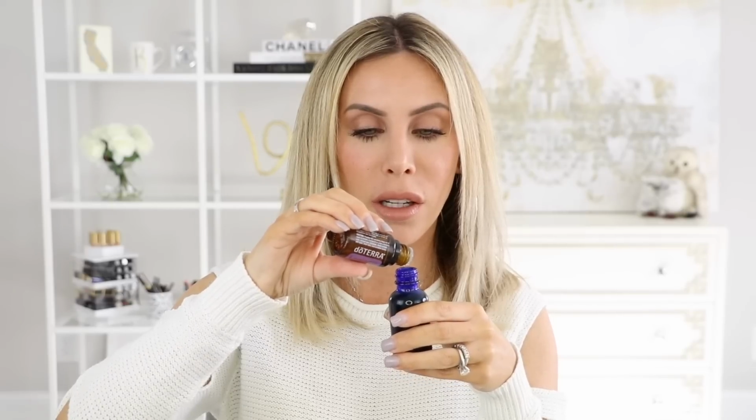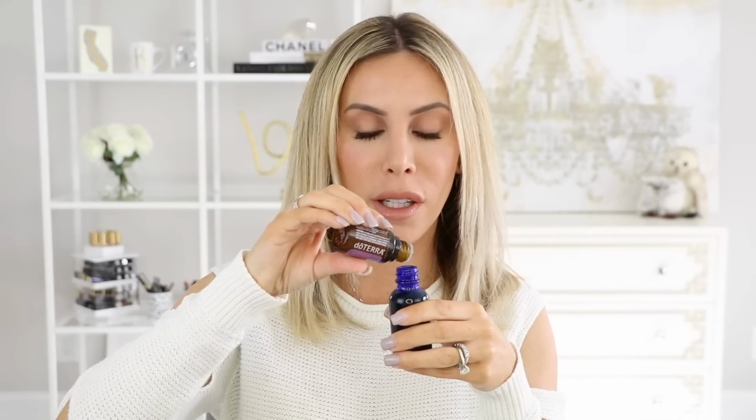And if I'm gonna use 20 drops of oils, I'm probably gonna make this, let's see, 1, 2, 3, 4, 5, 6, 7. I'm gonna do 7 of them with the lavender. I'm gonna actually do 7 of the frankincense as well.